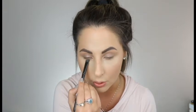That way I have a little something under the eyes and it's not just blank. I like to have something under there, especially if I'm rushing in the morning and I don't completely blend out my concealer. Eyeshadow under your eyes is a good way to hide your little fine lines and wrinkles.